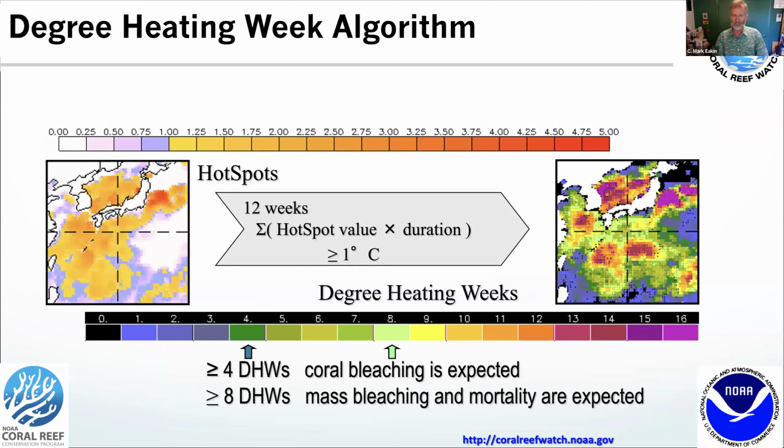And Andy mentioned this in his attribution discussion. For a long time, up until about a year ago, the product really looked at hotspots at two critical thresholds. 4-degree heating weeks was when coral bleaching was expected, and 8-degree heating weeks and above was when you expected widespread coral bleaching and the onset of coral mortality.